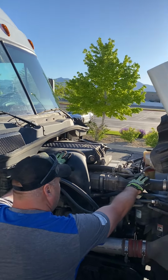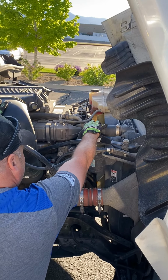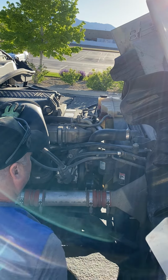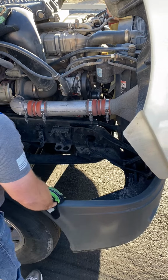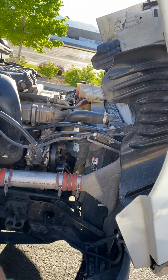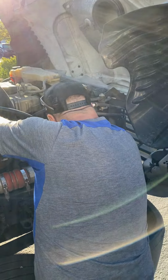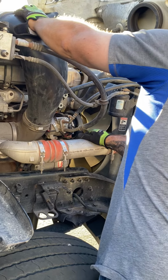My radiator hoses have the proper clamps on both ends, not cracked, chafed, or bulging, and they're not leaking. My radiator is properly mounted and secured, no visible leaks, appears to be in good condition. My fan blades, no blades cracked, broken, or missing, properly mounted and secured, and in good condition.